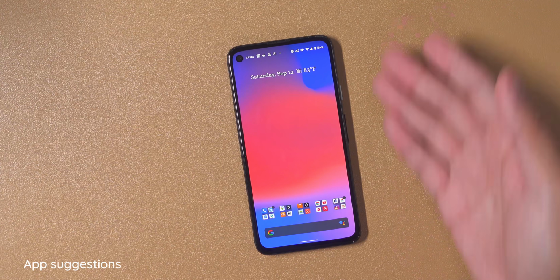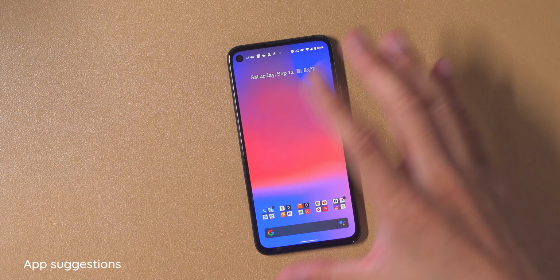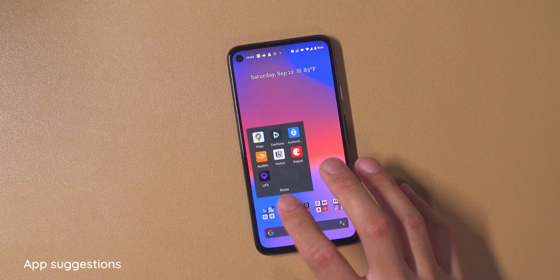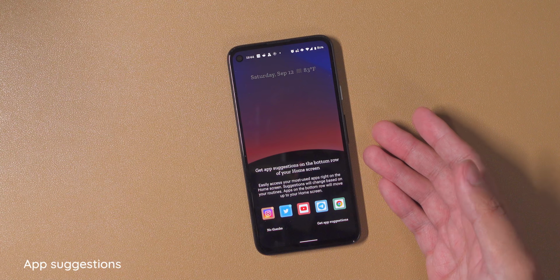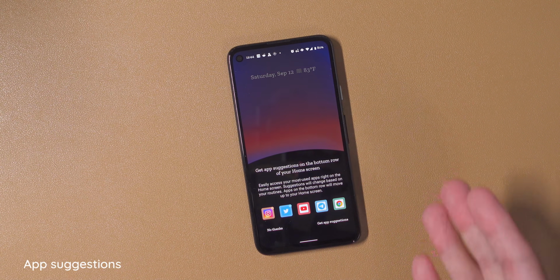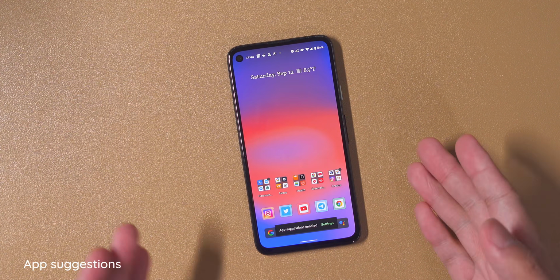this is usually how I set up my Android device, of course with a custom background, but for now I kept it on a stock one. So yeah, I have all of my apps here at the ready. But the app suggestions, when you turn them on, there you go. Get app suggestions on the bottom row of your home screen. It's not just the bottom row though, it actually kind of becomes the dock. So get app suggestions and it pushes all of my folders up from the bottom.